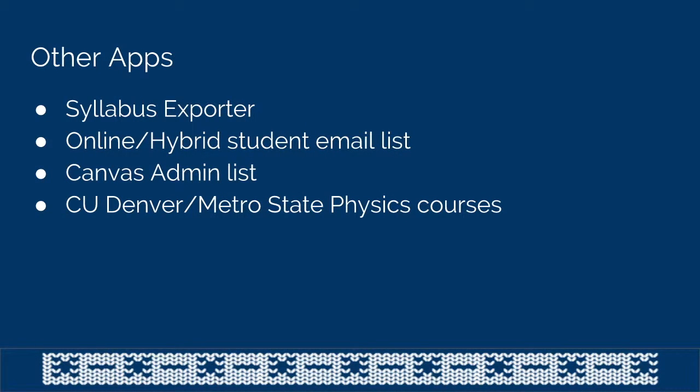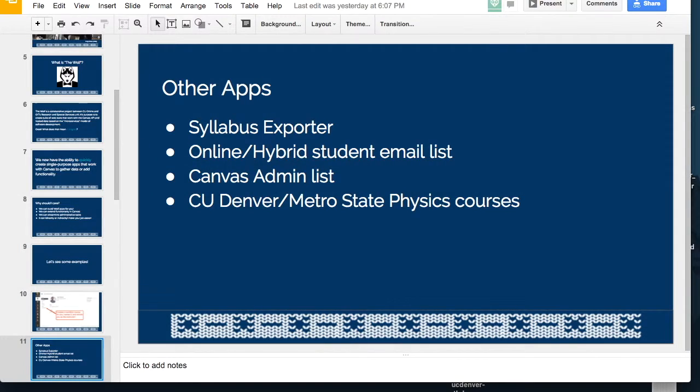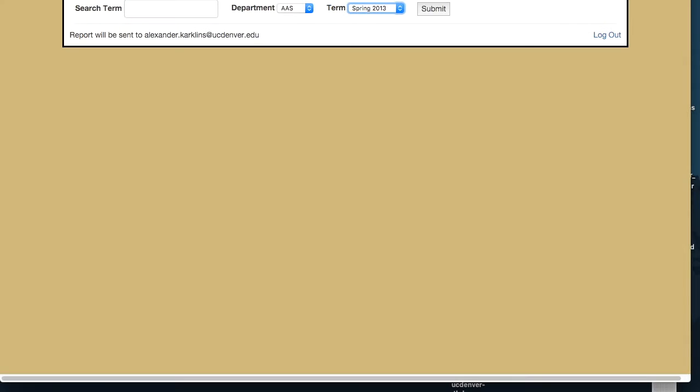I'm going to step out of the presentation here and actually show you what we have. So, for example, this app right here, you can see how simple it is. It's just one form, very lightweight.